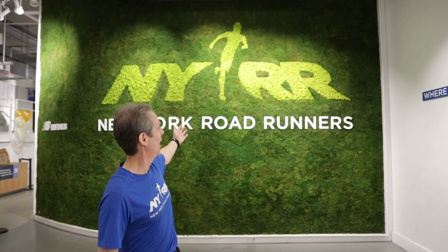This is the Run Center's famous green wall. I say famous because oftentimes people will want to use it as a background to their photographs when they visit the Run Center. And why not? It's awesome.